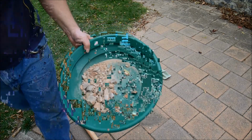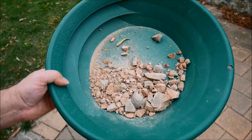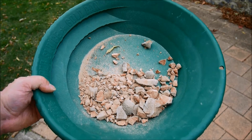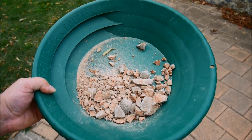See there the broken up pieces. Yeah, I think it's going to be a waste of time, but I'll add a bit of water and have a bit of a fiddle around, and if there's anything there I'll get back to you and show you.